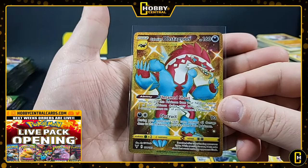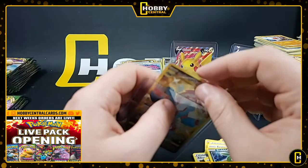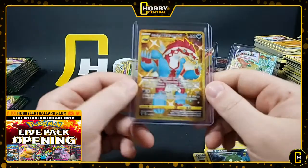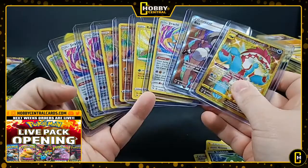Bro, let's go, man. Three gold cards, a Pikachu VMAX Rainbow Rare, the Pikachu V Full Art, above average on the amazing rares. I mean, bruh. Get out of here, dude.